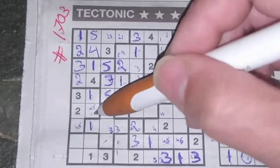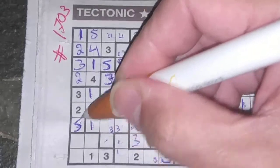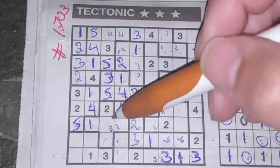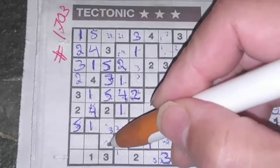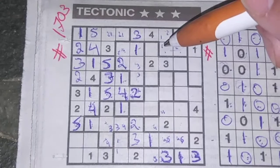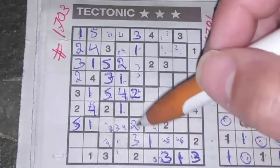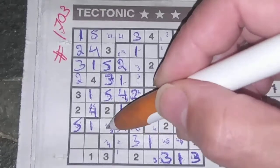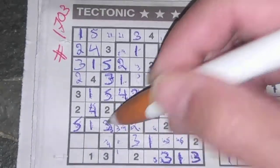Now we have a 5 here, so this cannot be a 5 anymore. This should be the 5, and this should be a 4. This box cannot be a 4, so the 4 could be here, could be there. We have a 3 here, so this box cannot be a 3 anymore. So the 3 should be here.